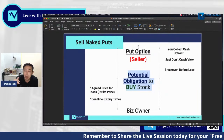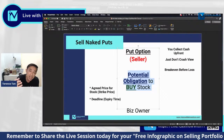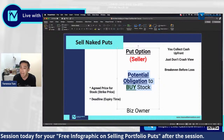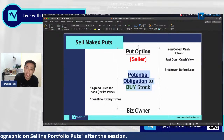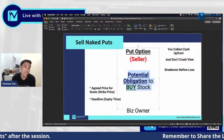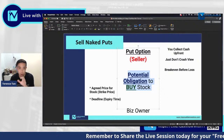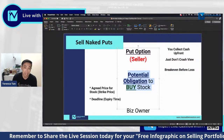So that's where I said, when you do this the portfolio way and you sell portfolio puts, you already have the cash prepared to buy the stock. If it doesn't happen, you still make your money. But if it happens, your money is already there to buy the stock. So you don't have to go looking for more money or anything like that. So this is actually one of what we call the safest and the most traditional ways of selling options, in the form of a portfolio methodology.